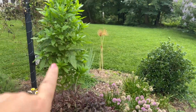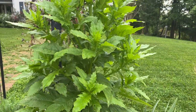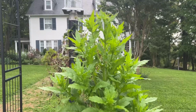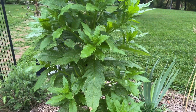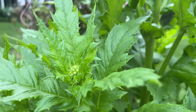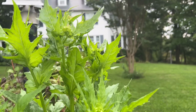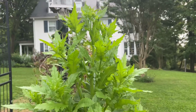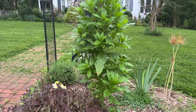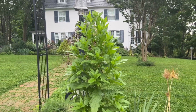Now, I don't know what this is. I'm hoping that it's a great blue lobelia because that's something that I planted in here last year and I thought it had died. And then when I saw this plant growing, I thought, well, it might be a big weed or it might be a great blue lobelia. It is getting ready to go to flower, so we'll find out here shortly what it is, but it could be just a huge giant weed. I don't know. It looks like it might be something like a pokeweed, but it has different shaped leaves than a pokeweed. I don't know what it is. We'll find out.